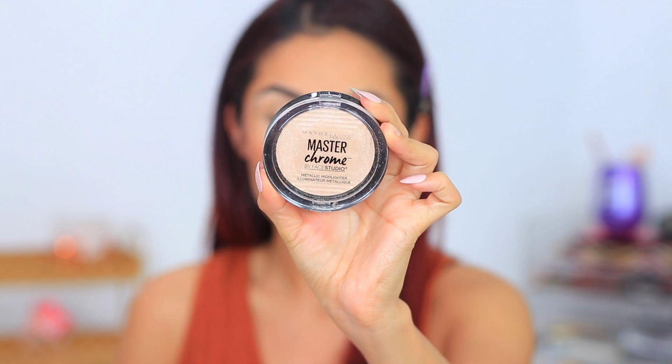Maybelline comes out with bomb highlighters. Once they came out with their Master Chrome highlighters, it was all the rage, and I'm so glad that they elaborated on it, because these Master Highlights are incredible. So today I'm going to be going in with the shade 250. This one particularly I love way more than Molten Gold, or I think it's called Molten Glow Gold, I think is what it's called.